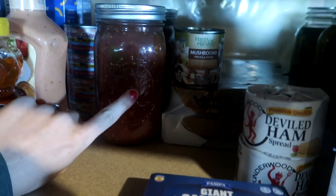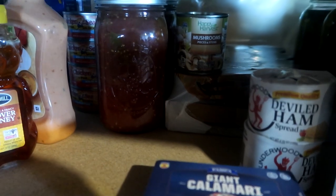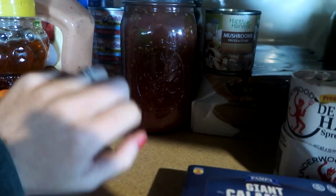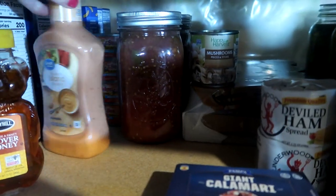These are tomatoes, onions, and peppers that I canned. They're awesome as a base for chili or stuffed peppers or anything like that. That's what I've been using these for. I've loved having those on hand. A couple things of salmon back there. Usually we have tuna too, but we've been flying through tuna recently with different things.